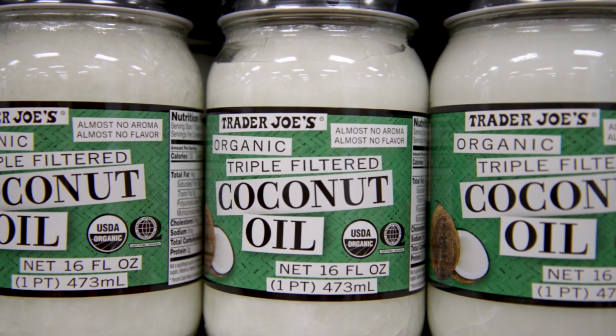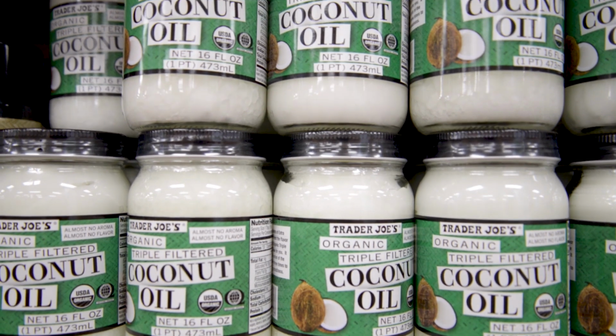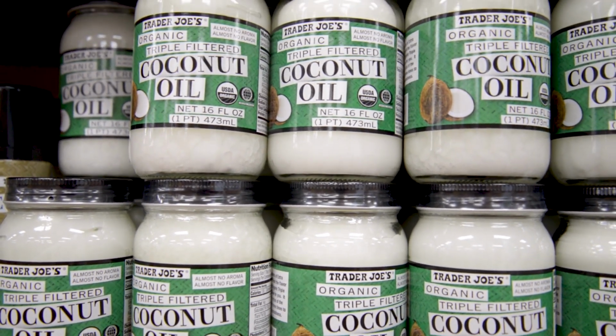So refined coconut oil is highly processed. It's what's going to give it a more neutral flavor. It's not going to taste like coconut at all. It's going to have a pretty high smoke point, and you can use it for most types of cooking, except for maybe not deep frying. I suppose with the smoke point, you could deep fry with it if you wanted to, but it would be ridiculously expensive to buy that much coconut oil.